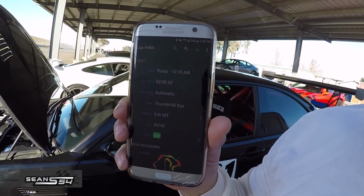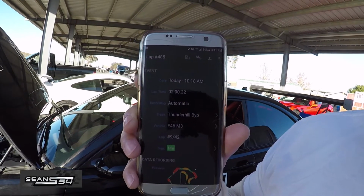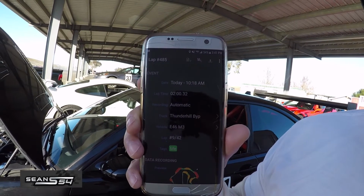That's a wrap. Did 5 sessions. I ran a personal best again. This time I ran a 2 minutes and 3/10 of a second. So that's my personal best. I ran a 2:01 before, so 2 minutes flat is my personal best.